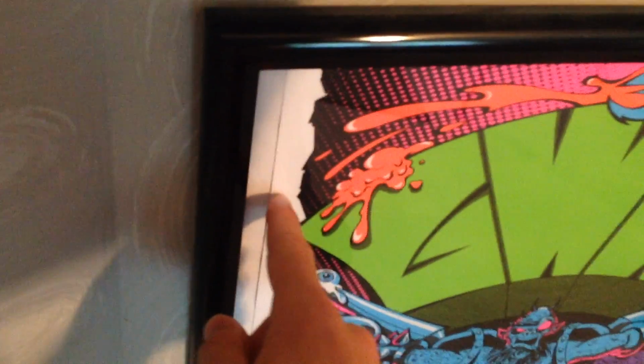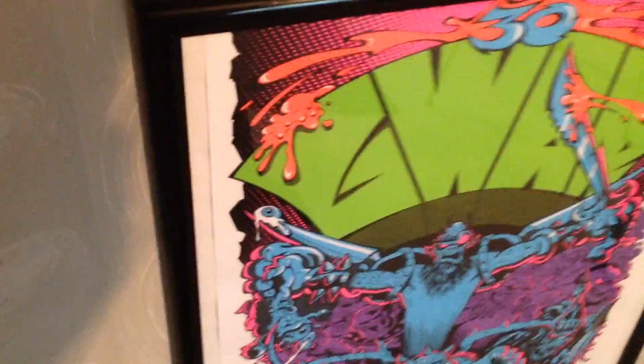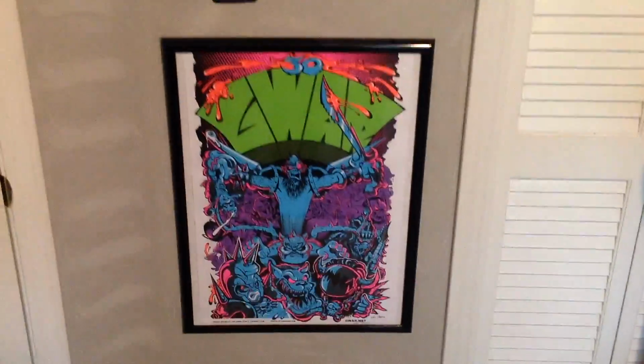I mean, look right here. There's like half an inch between where the poster is in the center and where the poster frame ends. But that's not a bad thing. In fact, it kind of blends in if you look far away.